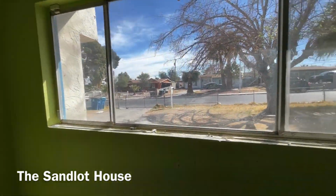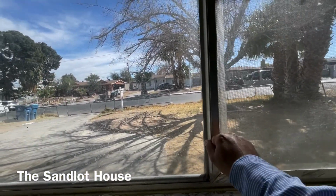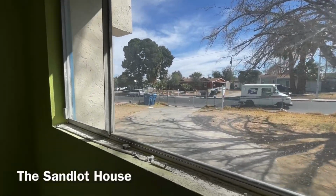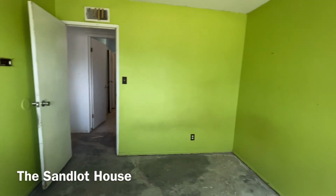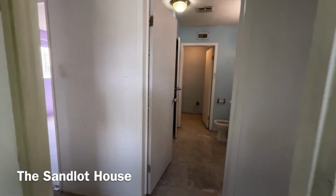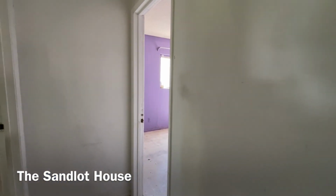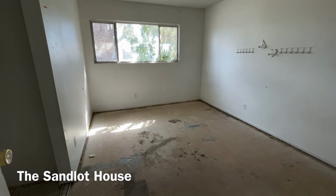And these are the original aluminum windows. These are definitely not energy efficient. They're going to let a lot of heat in and let a lot of cold air in when it's cold outside, even in Las Vegas. So you have your last 2 bedrooms here.